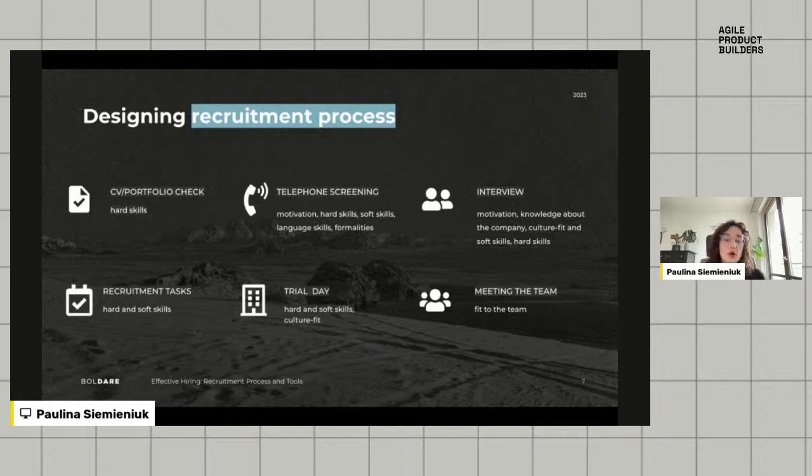The next steps are more for roles that are not developers, but for roles that are working outside of the product. We may send them a recruitment task to do at home, and then we evaluate this task and invite them for the next step, or sometimes we ask them to present the recruitment task during the interview or the trial day. We have a trial day for a lot of non-developer roles, such as Scrum Master, Product Designer, Recruiter, Marketing Specialist, and so on. So that's another stage that you can use. And then meeting the team. It's basically just meeting the people that the candidate will be working with.